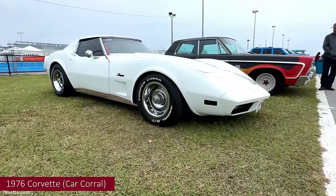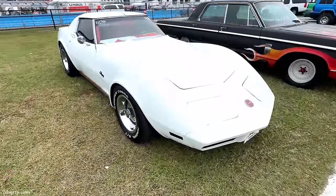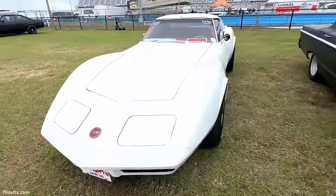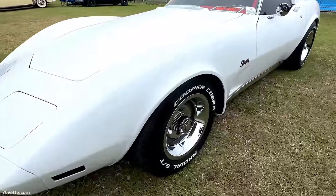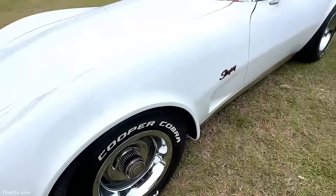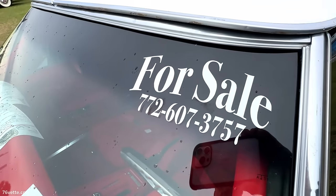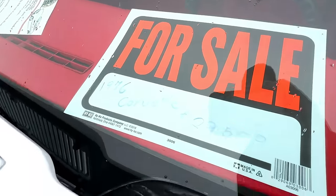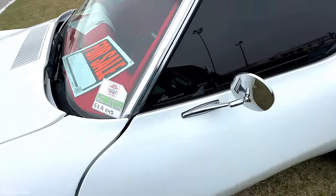It's a 1976, and it is for sale. It's automatic, and it seems to be in pretty decent shape. Kind of lowered, and here's the phone number. So, 76 Corvette, 29.5, and let me check again.